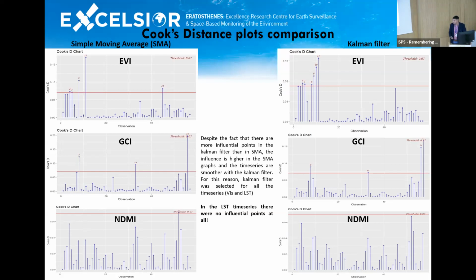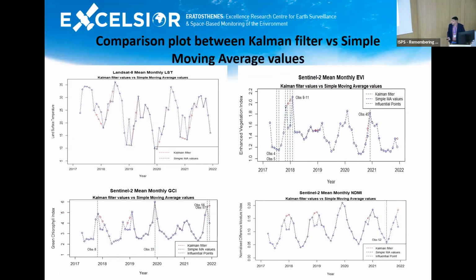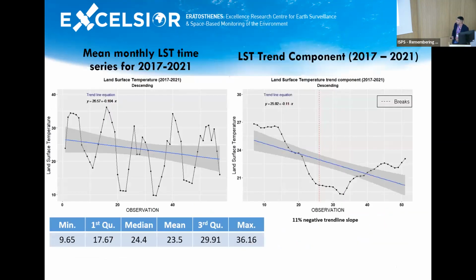It is noted that for the LST time series, there were no influential points at all. So, in a comparison plot between the Kalman filter and the simple moving average, it is clearly evident that the red lines, which are the Kalman filter, created much smoother time series than the simple moving average. And here is the original LST. When I say LST, it's land surface temperature.